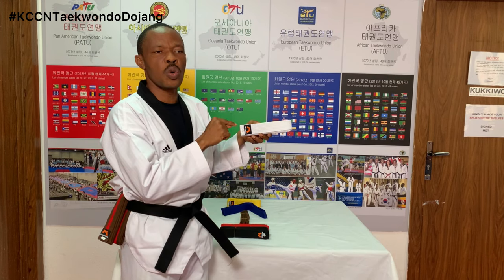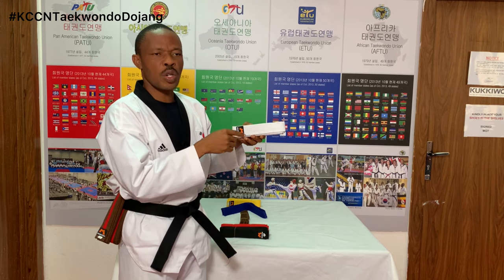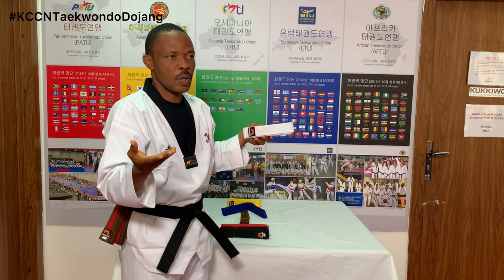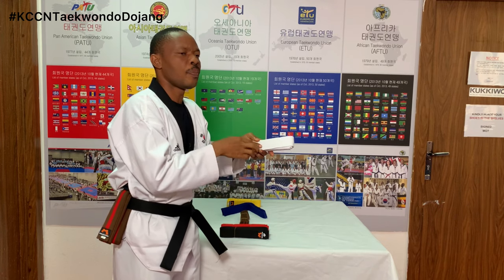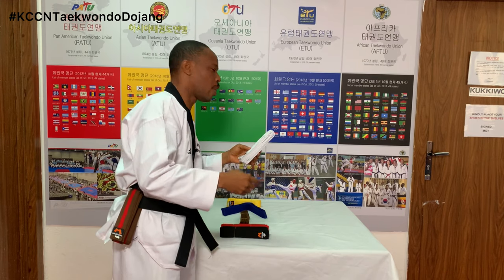We don't train Taekwondo because we want to go and avenge. We don't come to Taekwondo because we want to use it as a tool for criminality. We come to Taekwondo for peace, to build a more peaceful world. That's our entry point, white belts. Then 2 stages, junior white, senior white. We move to the next belt level.